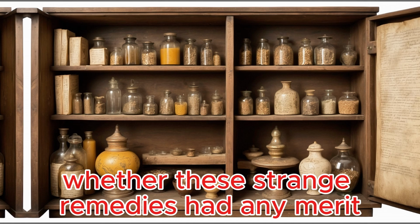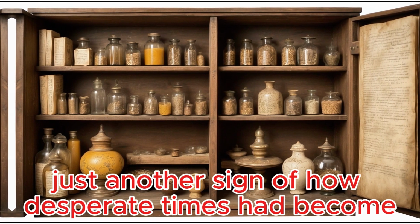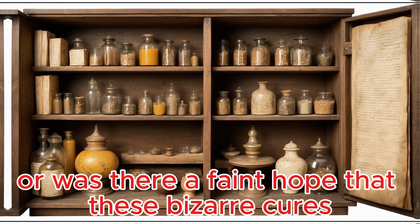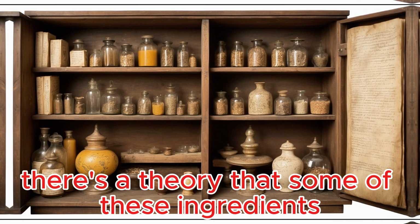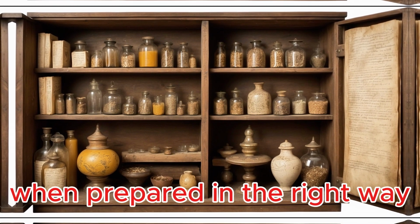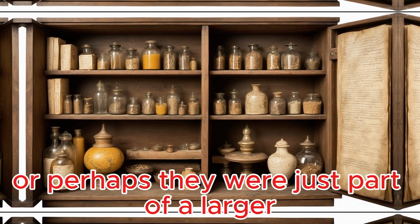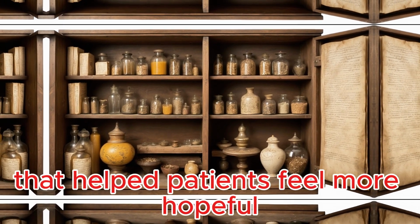Historians still argue whether these strange remedies had any merit. Was the crocodile dung just another sign of how desperate times had become? Or was there a faint hope that these bizarre cures might actually hold some medicinal value? There's a theory that some of these ingredients, when prepared in the right way, might have had antibacterial properties, or perhaps they were just part of a larger, ritualistic process that helped patients feel more hopeful.